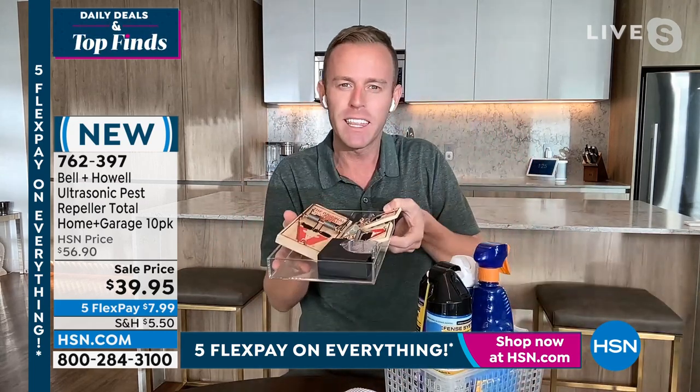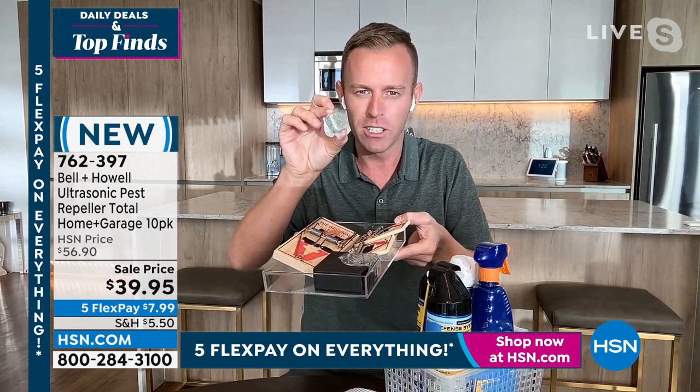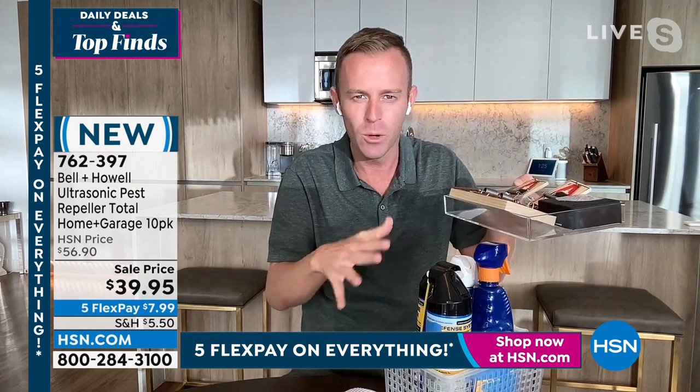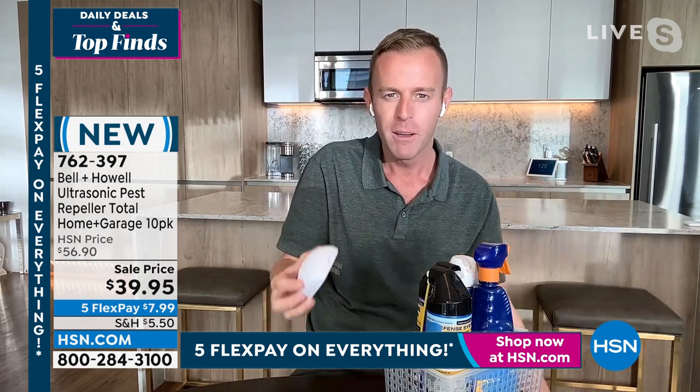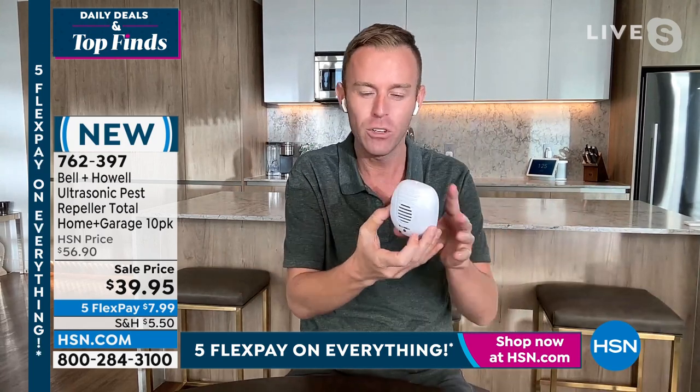Or maybe you go buy stuff like this for the rats and the mice. The little poisons look like dog treats, so you never want your animals to get a hold of it. So this is what we're used to. This is the way the world has been for so long. But the Bell & Howell pest repellers came along, and they changed all of that, okay? This is a new way of thinking.